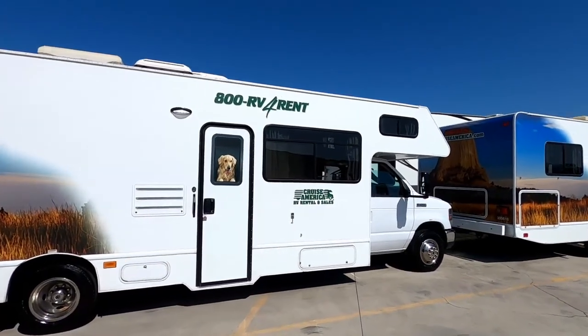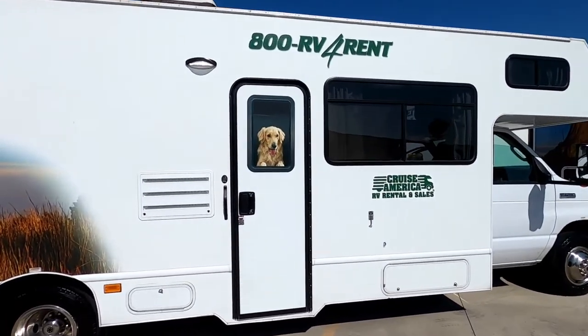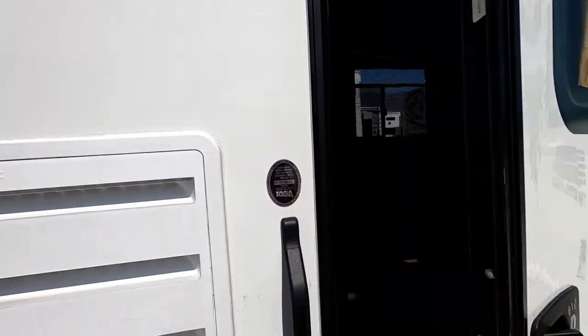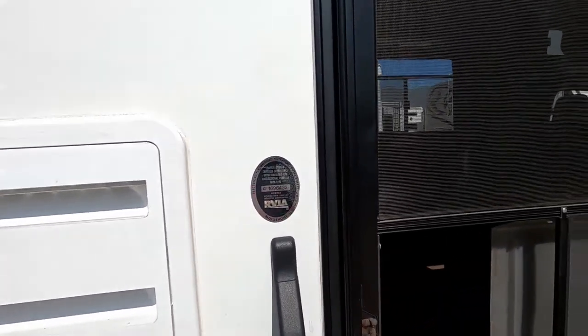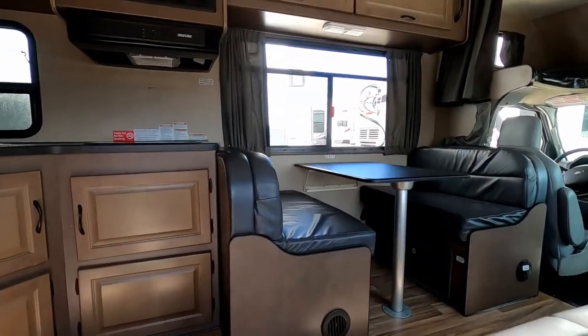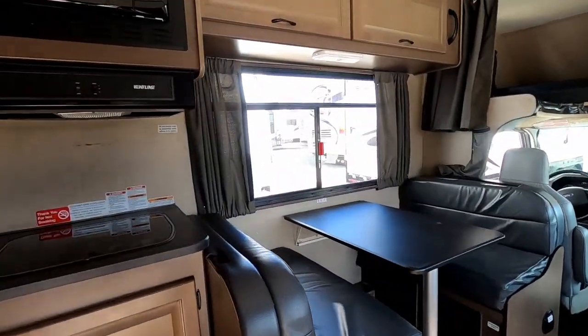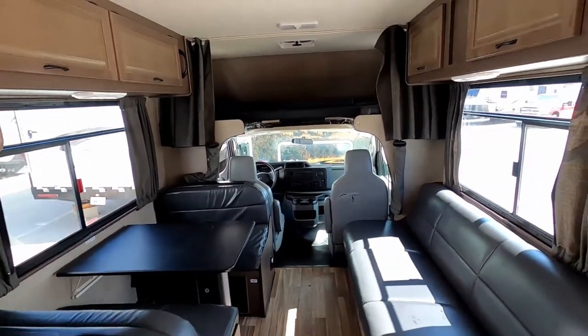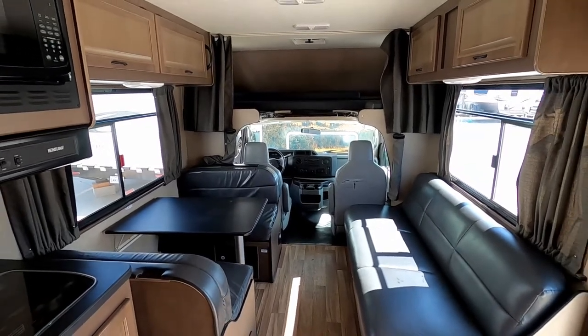We rented a 25-foot motorhome from Cruise America. The day before we were supposed to pick it up, they called me to tell me they were having issues with that unit, so they were upgrading us to a 30-foot motorhome. It was manufactured by Thor Industries and was built in October of 2017 and had 82,000 miles on it. It was powered by a Ford V10 engine.